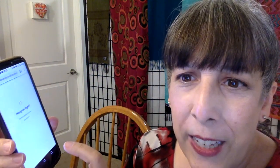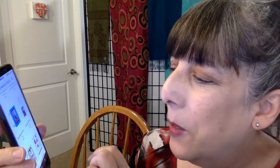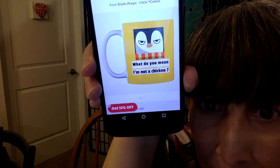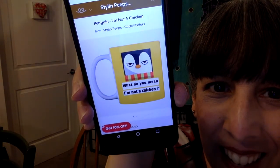My daughter and I used to watch a fox around the neighborhood all the time. This one's a little bit of a giggle getter. What do you mean I'm not a chicken? The little penguin. Yeah, that's my design as well.